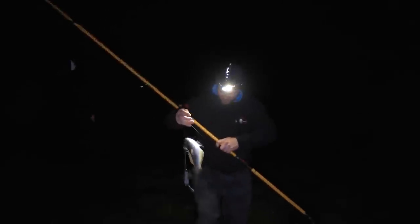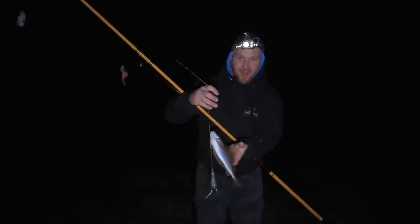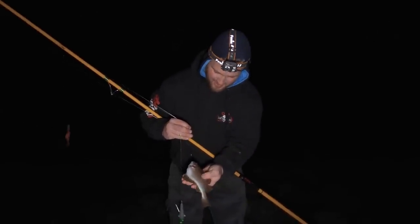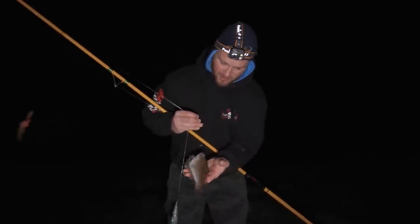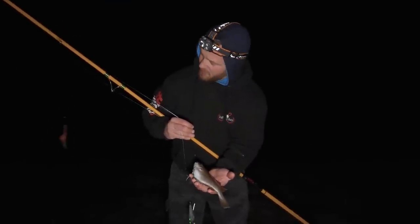Pouting on. Looks like a pouting anyway. Oh, look at that for a beauty! Lovely pouting. You can tell it's a pouting because of the size of it. Poor cod don't really get this big, I don't think. And no scales are coming off it. So that's an absolutely beautiful pouting.